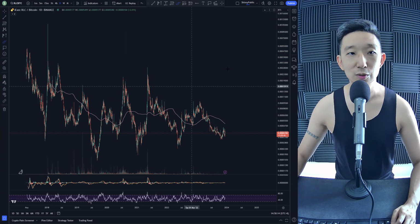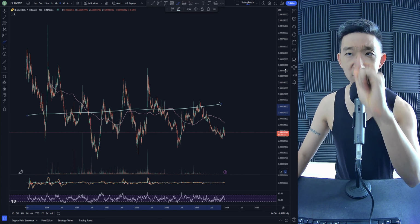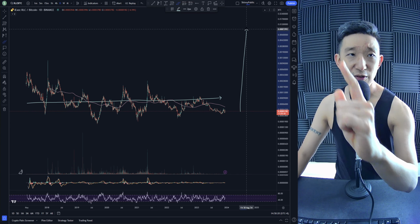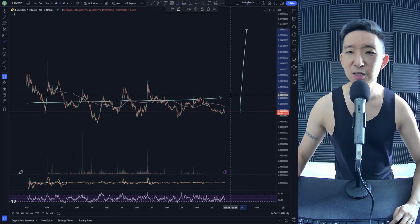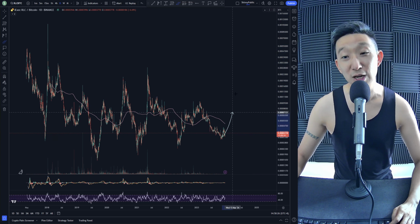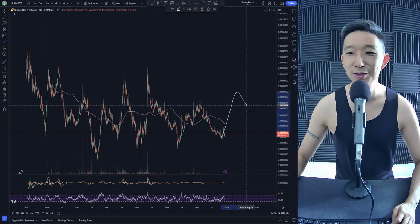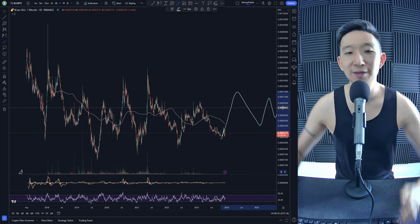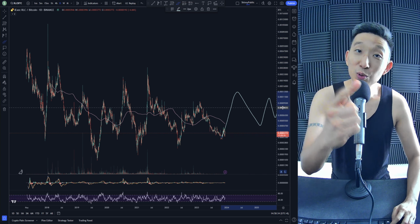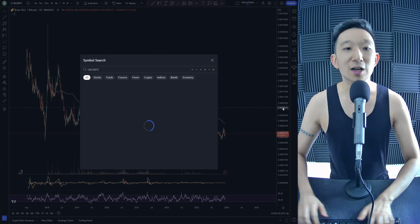Always remember that the longer the accumulation, the higher it goes if and when it breaks towards the upside. So we want to see a break, but we can't tell whether, if we were to rally back up, this is going to be it, or we could still come back down and reaccumulate. The thing is, we don't know. So we have to take things one step at a time for RLC BDC.